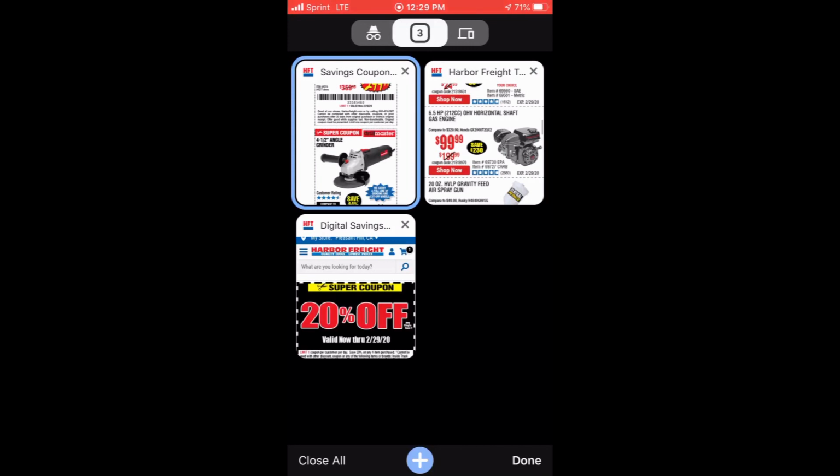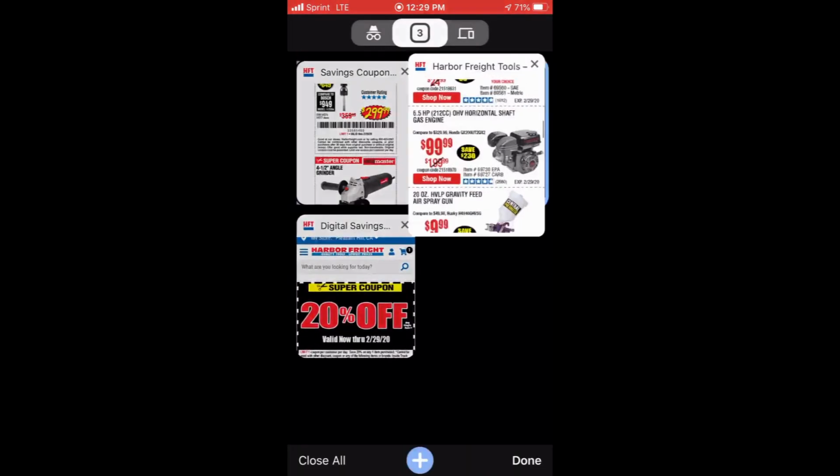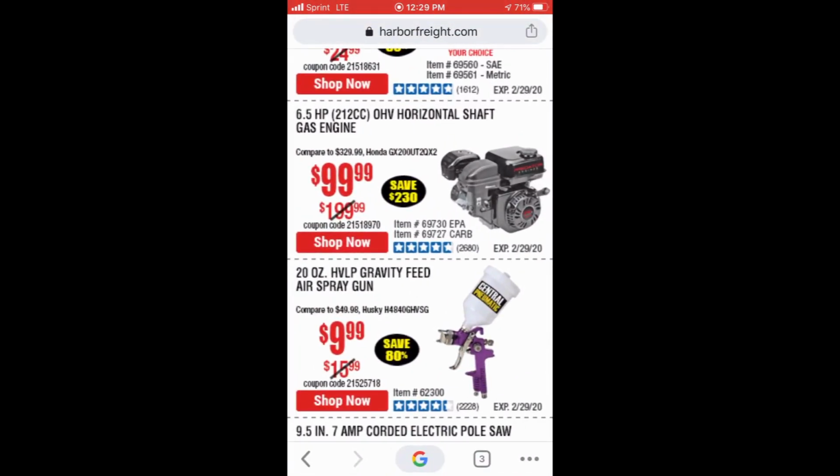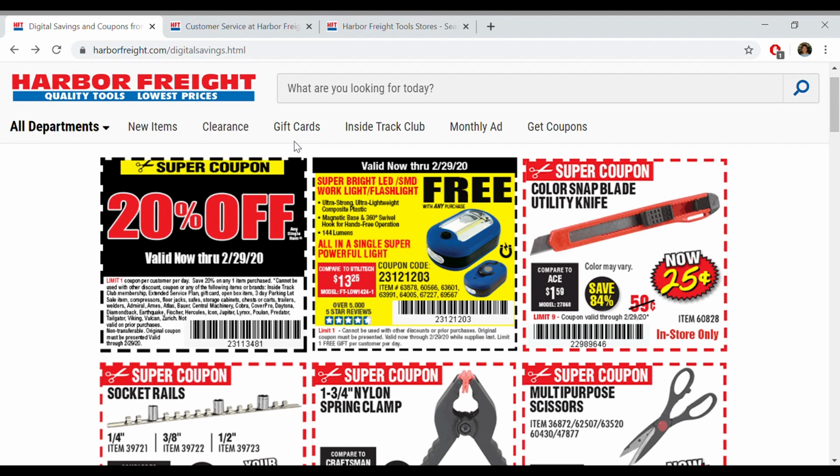So basically, when I get up to the cashier, I'll pull up the first coupon like this, have them scan it, then quickly switch to the next coupon. Oh, and by the way, this coupon, you actually have to tell them the coupon code. And then switch to the next coupon and so forth. So basically, that's how I do it, and it works out great. Saves you time and saves the people behind you time.